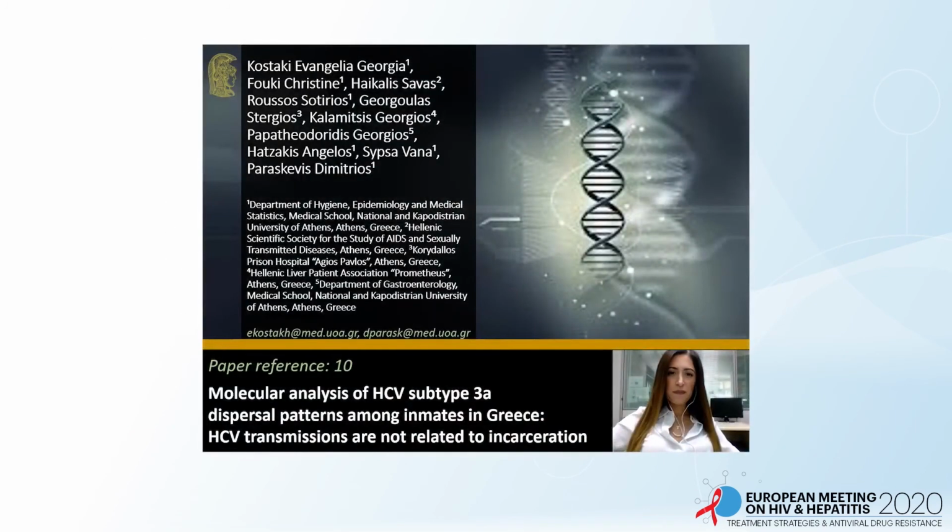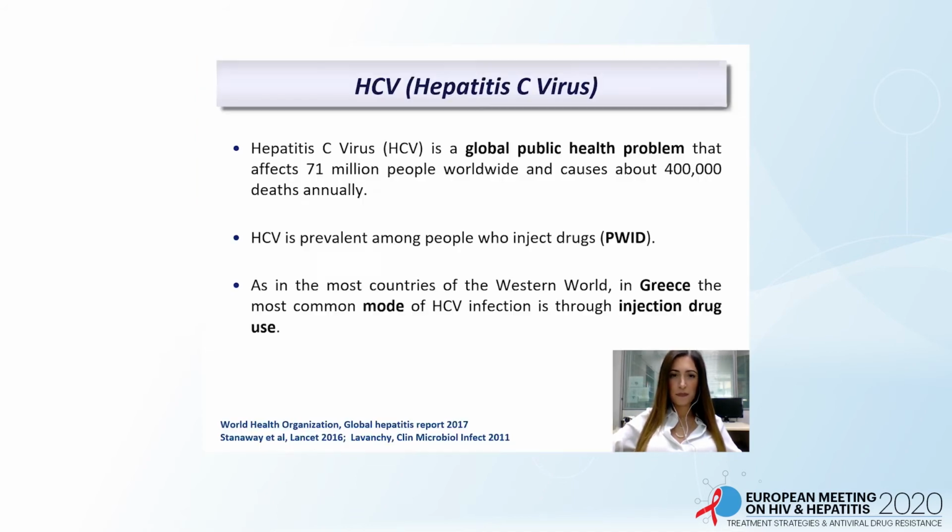Good afternoon. I'm going to present you the results of our study, which is a molecular analysis of HCV subtype 3A dispersal patterns among inmates in Greece. HCV is a global public health problem. As in most countries of the Western world, in Greece the most common mode of HCV infection is through injection drug use.